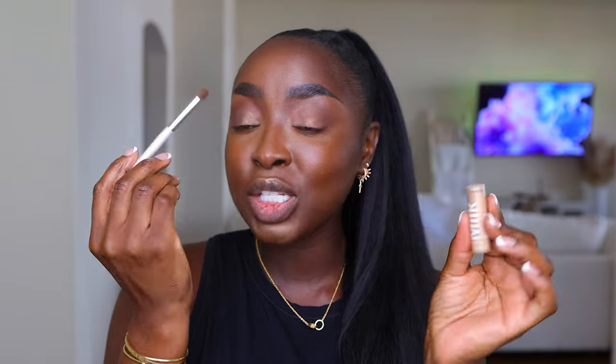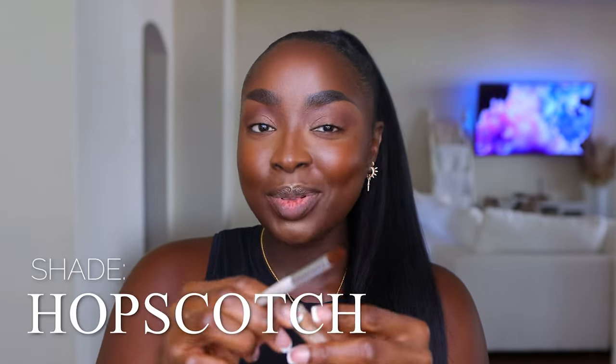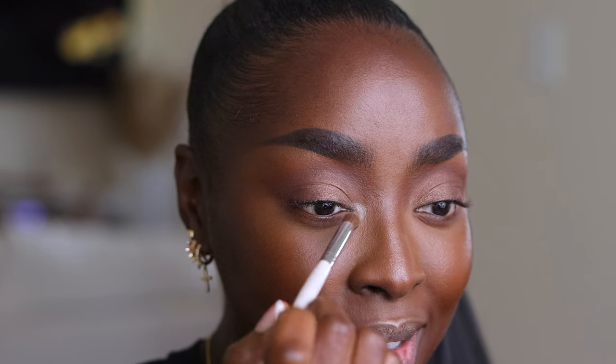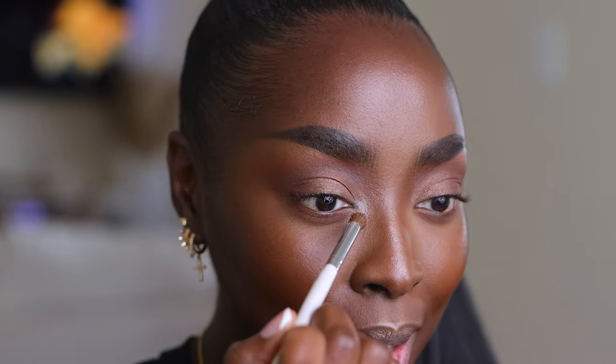Now the shade of the inner eye highlight needs to pop from this bronze. So I'm gonna use the Milk Color Trip, which I love. And this is the shade Hopscotch. It's a champagne, almost like a silver. And it's gonna be a lot different from this bronze in a way that I need. Yeah, it's giving more silver, but in a great way. Do you see that? Love, hello. If I had done gold, it would match the lid color way too much. And that's not what I want.